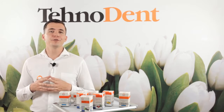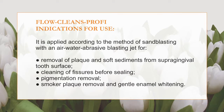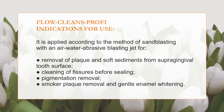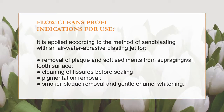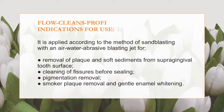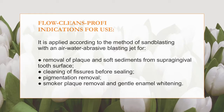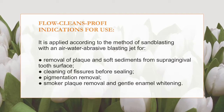The powder Flow Cleans Profi number 1 is applied using the sandblasting method with an air-water abrasive jet, for example AirFlow, for removal of plaque and soft sediments from the supragingival tooth surface with bare root, cleaning of fissures before sealing, pigmentation removal, smoker's plaque removal and gentle enamel whitening.